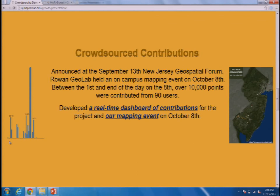This peak on the chart, where there were about 3,000 points plotted per day, we had an event on campus where we asked students to sign up for an account and, in a land rush, try and map out as many things as possible within a given period of time. So those two extremely tall bar charts.